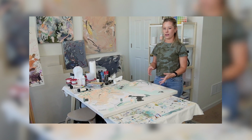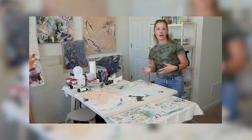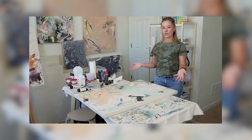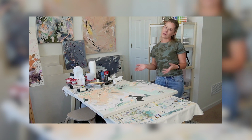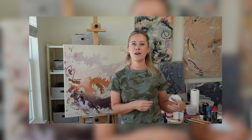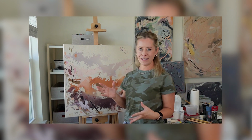And this is a work in progress, but again, this is another one where I had started with a color palette inspiration, and it just grows from there, and that's what's fun, and that's what is experimental about it.